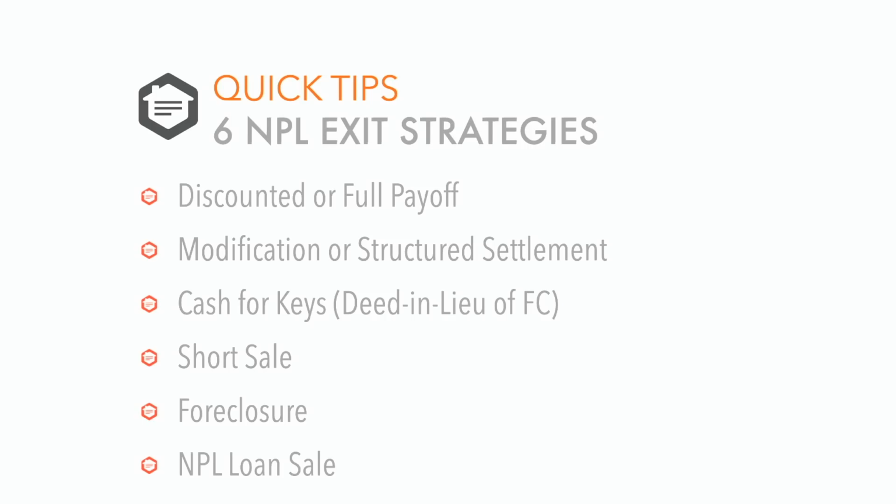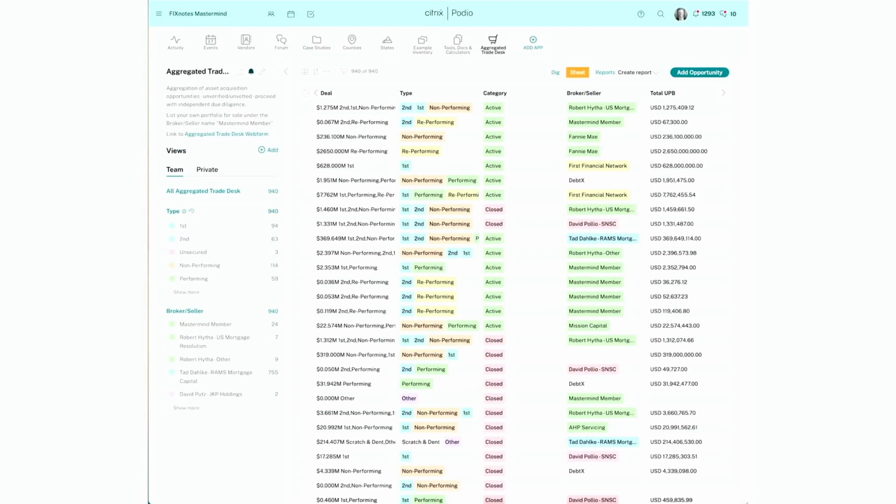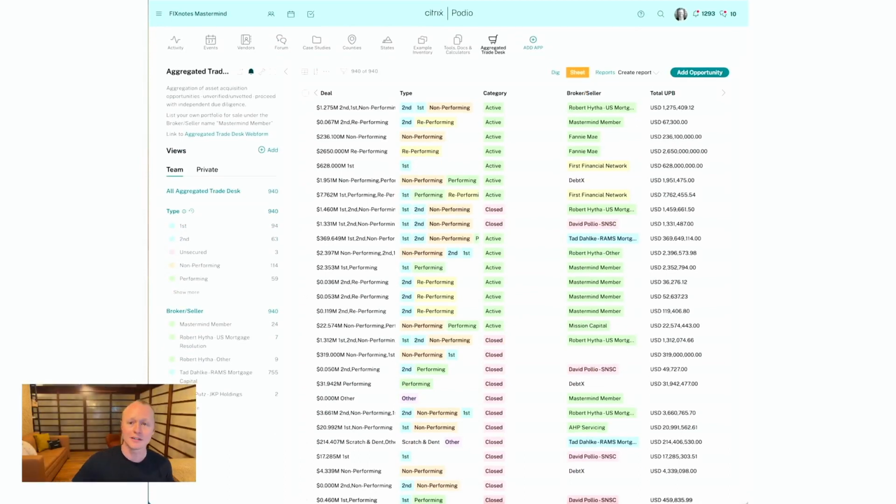And I definitely want to show you the non-performing loan marketplace, which also includes some cash flowing debt as well, in the Mortgage Note Mastermind group. So at the top here, you'll see aggregated trade desk, and this is where members can transact amongst themselves or with other sellers and buyers in the space with no additional transaction fees.